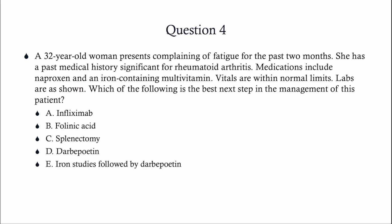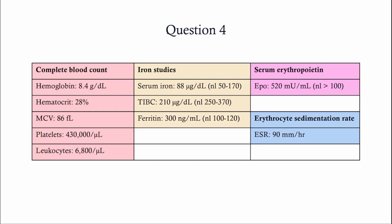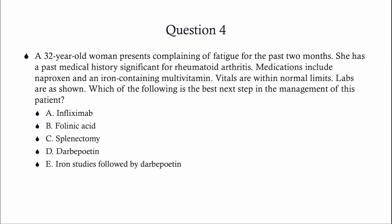Let's look at our labs. Okay, you can pause it here now that you've seen the vignette. And let's go ahead and look at our answers. A, infliximab, B, folinic acid, C, splenectomy, D, darbepoetin, or E, iron studies followed by darbepoetin.